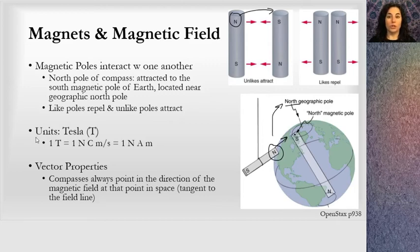The unit of magnetic field is the Tesla, 1 Tesla, and you can see in here there's a charge, and this looks to me like a velocity, a moving charge with a force in here. There's an amp, that's definitely a current. And so those are the SI components of that unit that have been combined together as the Tesla.